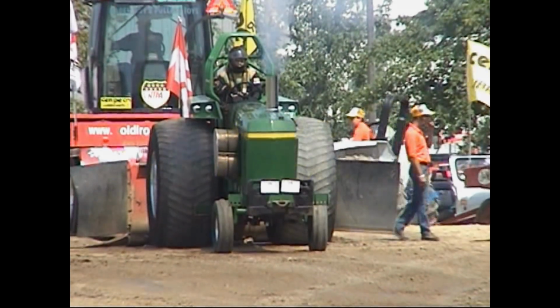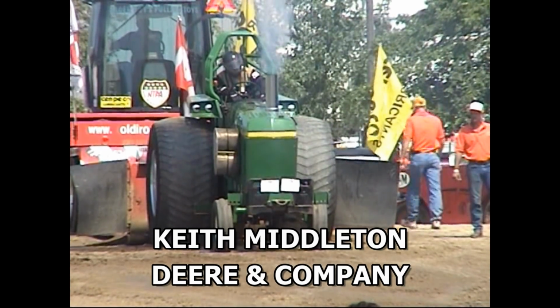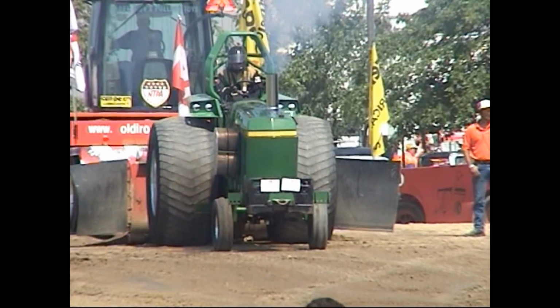Naturally aspirated, we talked about blower motors. Now we're into the turbocharged era. Exhaust-driven compressors basically working the same way, taking the air in from the outside, forcing it down into the cylinders to be burnt, in this case with diesel fuel. Pretty obvious with the smoke.